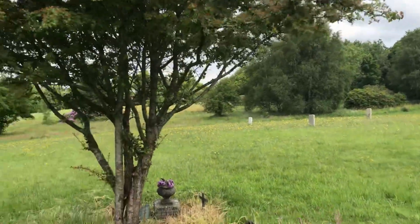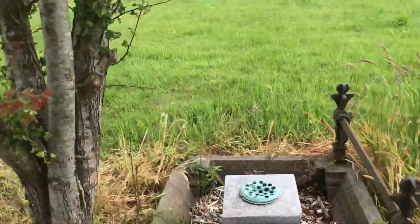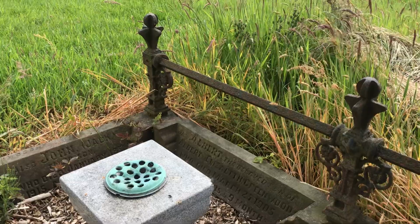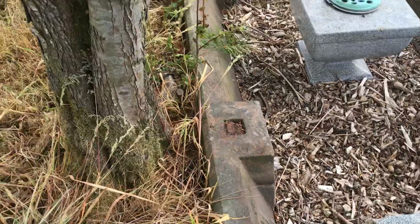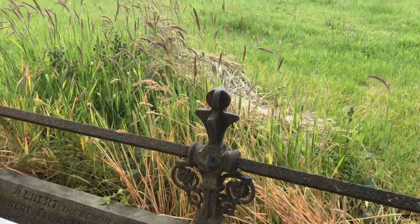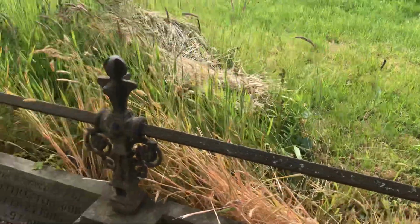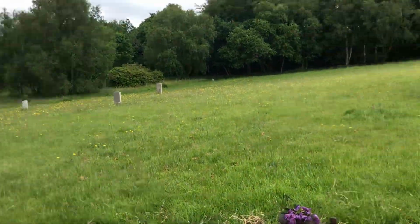Now there's only a little bit of this rail left, but I thought I'd come and document this little thing as well. Look at the ornateness in it. And you can see where it used to be, at the corners and in the middle there and at the end. But look at that, how ornate they are. It's a shame that there's only a little bit left, but all the same, it's still good to document.